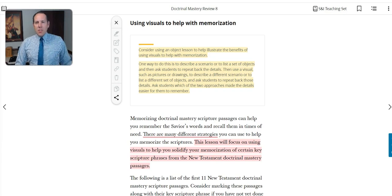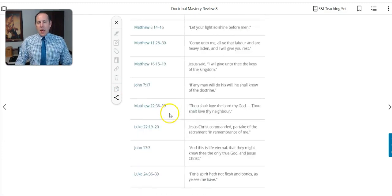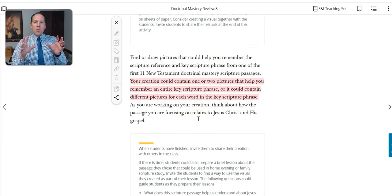So if we go back to the teacher's manual, you can see we're going to give the students the 11 references and say we're going to try to use visuals here to try to get this stuck in our heads a little bit more. The idea in the manual is you can give them old Ensign magazines or things that way to give them images, or you can just say we're going to draw. But you're going to invite students to use images, visuals, to get those key phrases and references to stick in their minds. I might recommend splitting this up. You won't have time for students to do all 11. You might give a group 1 or 2 to do, or individuals. You decide what's going to be best with your class.